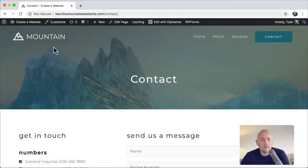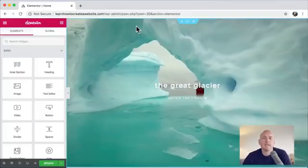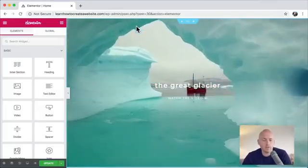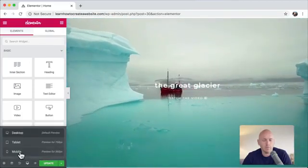All right, so let's go back to the homepage, and let's click on Edit with Elementor. And let's see our website in the mobile view. So to do that, we just go down here and we click on mobile.